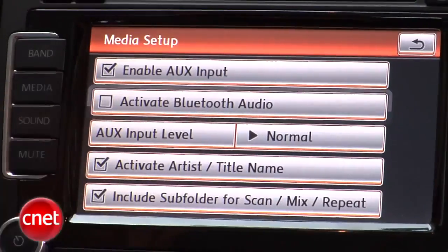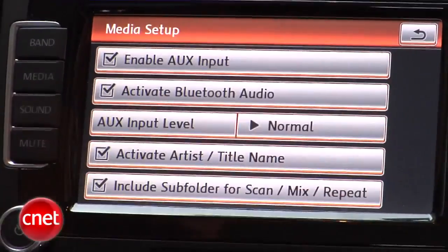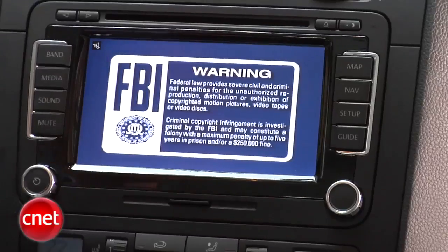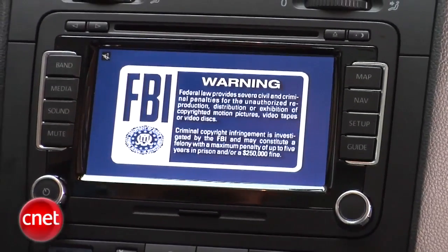And if all those sources aren't enough for you, you've also got, look at this, Bluetooth streaming audio, which you can turn on, and you can adjust the sensitivity of your aux input jack. That's nice. Oh, by the way, our optical disc deck up here does also accept DVDs, though in kind of an odd way. I'm not able to really get to all my chapters and menus to get past my FBI warning. I mean, that's nice, but I get bored with that after a minute or two.